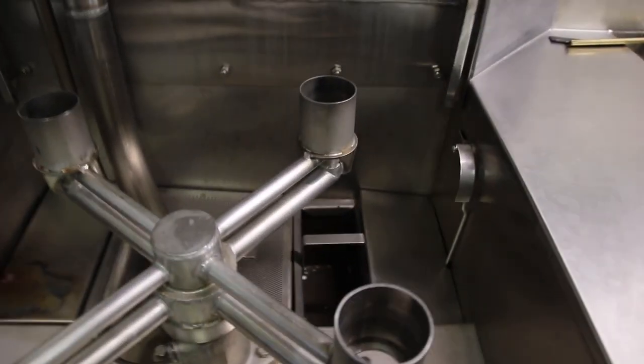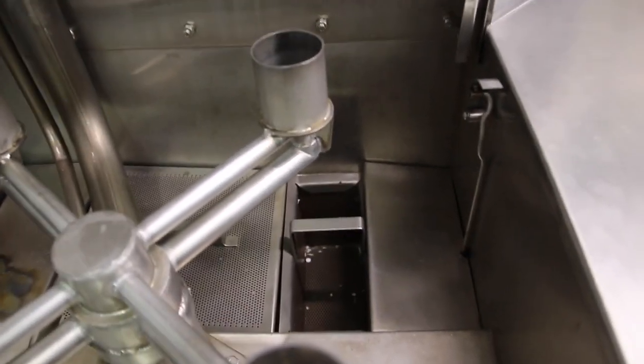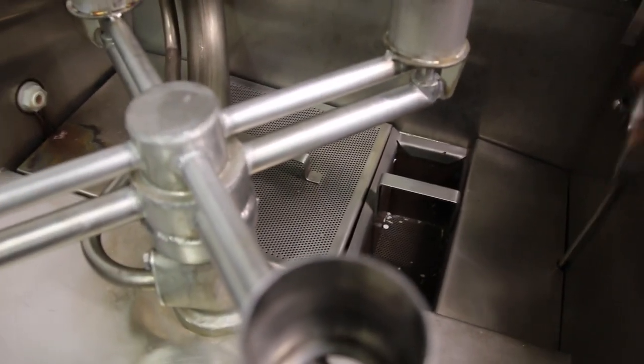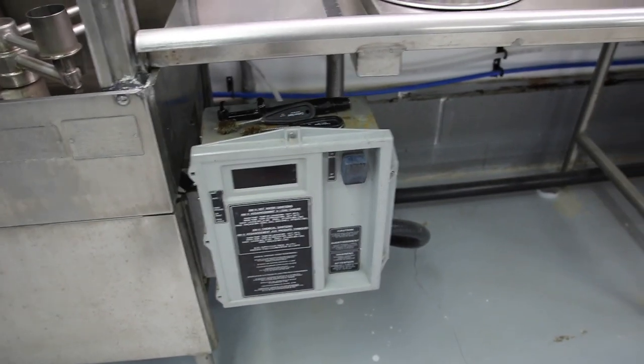So there's a reservoir here, so when we're done bottling, we just lift that, so it's like a bathtub, the water drains, okay? But when we put it on, we make sure the plug is on. We put the washer on.